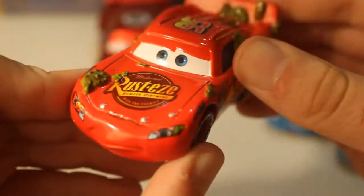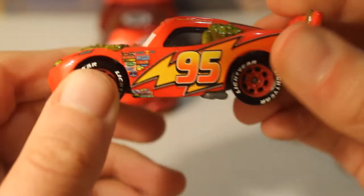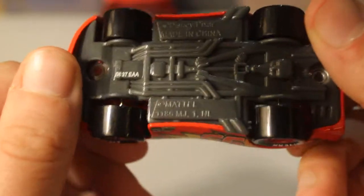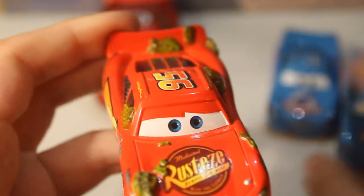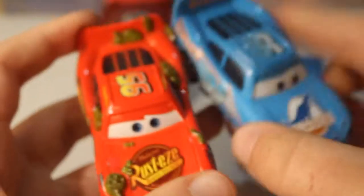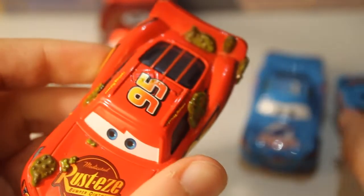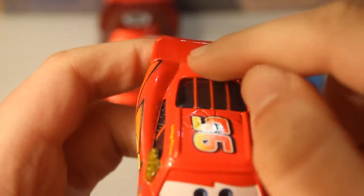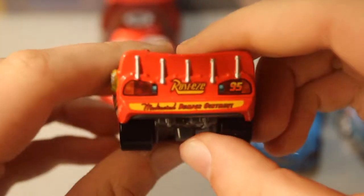Okay, now we're going to move on to this one, which is Cactus Lightning McQueen, I believe. Yep, that's a cactus, from Cars 1. Made in China, Mattel, and they've gone back. Well, this is a time before Bling Bling Lightning McQueen, because the base you can tell is a time after, but he still doesn't have Rust-eze on the spoiler. It's basically Cars 1 Lightning McQueen.